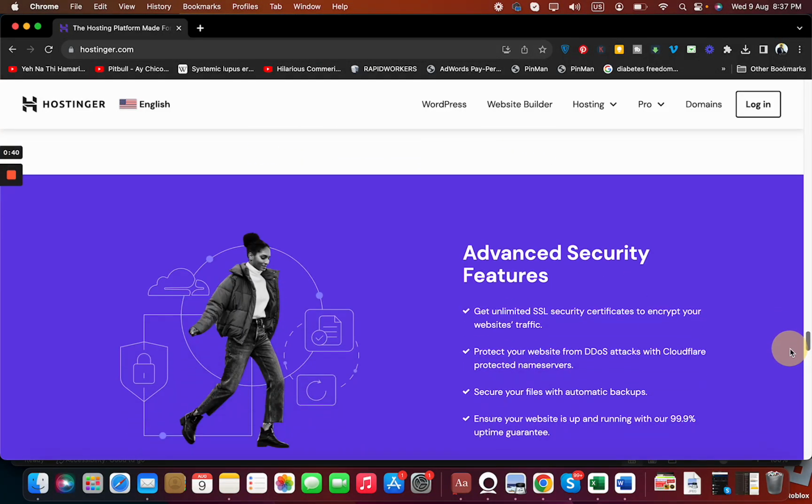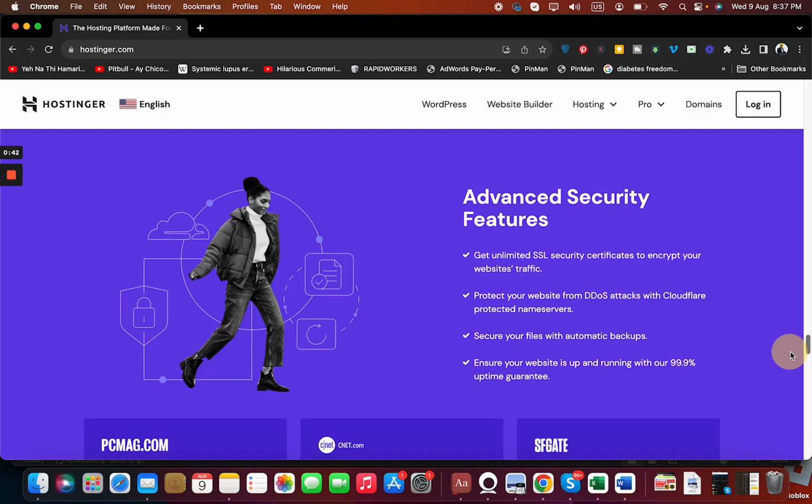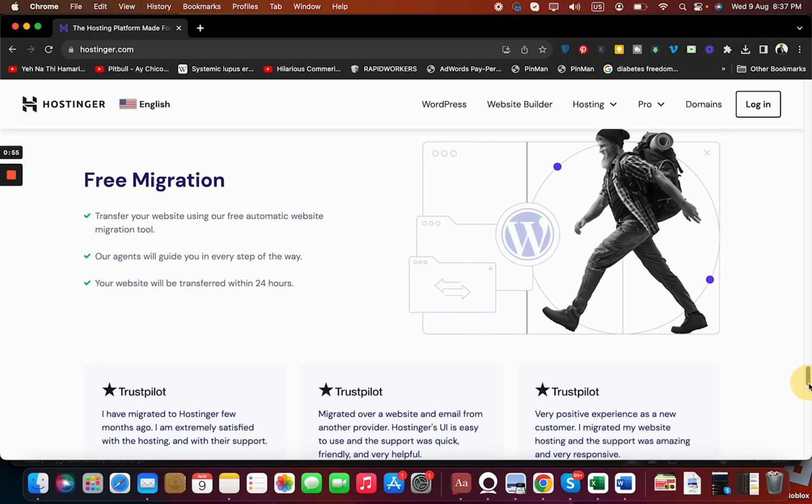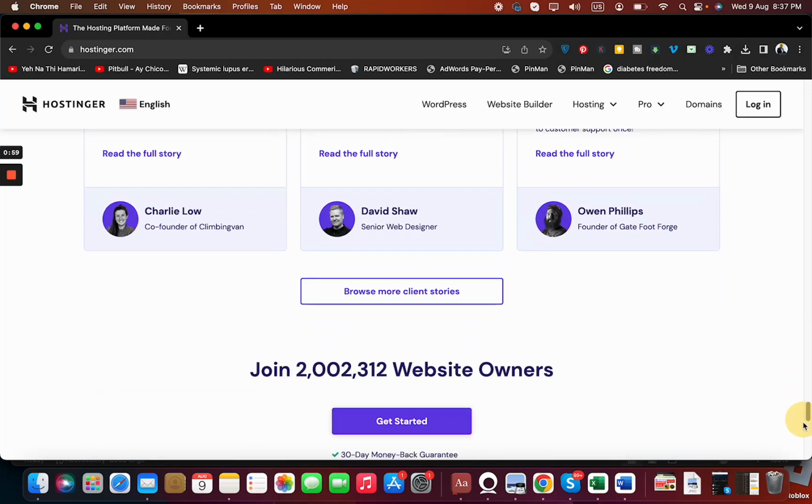They have 24/7 support. They have advanced security features, including protecting your website from DDoS attacks, as well as their own malware scanner, which constantly monitors your website for any possible viruses. You can see that they also offer free migration in case you're coming from another hosting company.